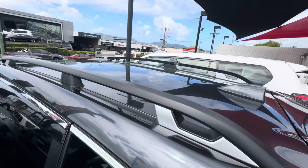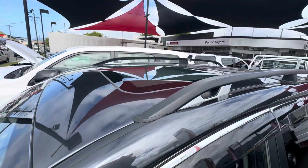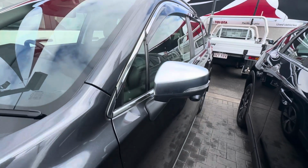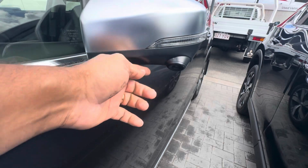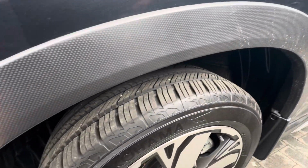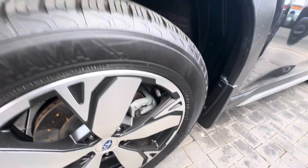You can see it's got the rails on the roof, so it comes in handy if you have some kayaks, especially if you're putting on a rooftop tent or going somewhere. You've got the sunroof on top there as well. That looks very nice and tidy. On the rear-view mirror, as you can see, it's got the reversing camera as well. Fantastic, awesome to have that. Having a look at the rims and tyres, there's plenty of tread on the tyres, about 98% tread. Just checking the rims, making sure there's no gutter rash on the rims itself.